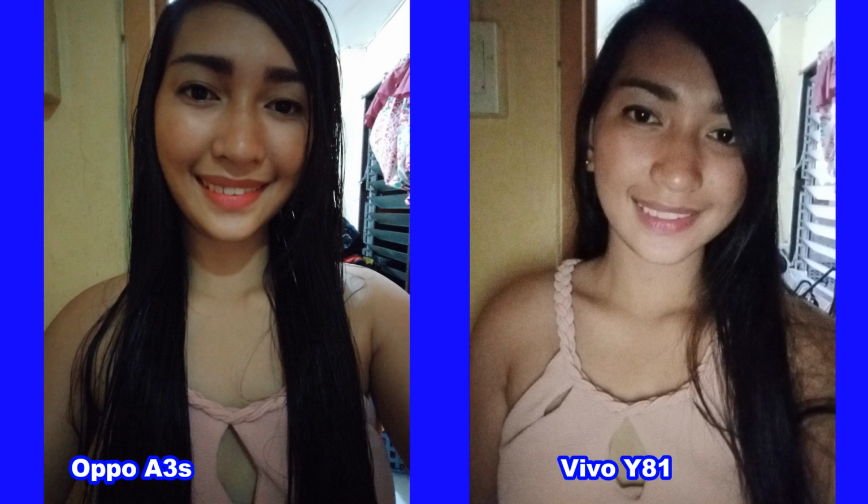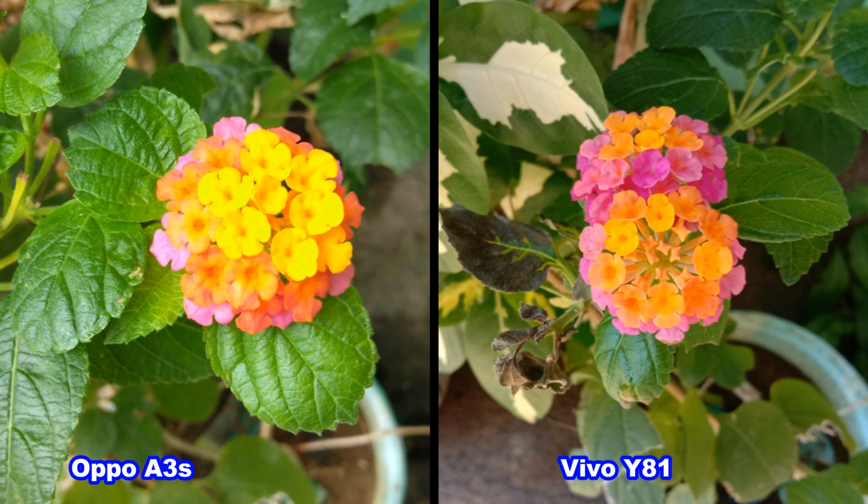Now here in low light shots, you'll see that A3s has clearer shots compared to Y81. In Y81, you'll see noise in pictures which makes it look bad. Now on its rear camera shots, you'll see that Vivo Y81 took nicer photos with clear and sharp details compared to A3s. A3s took a little saturated, but its nice bokeh effect is a plus for me.